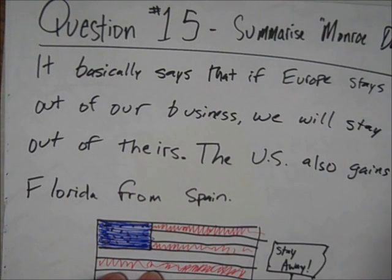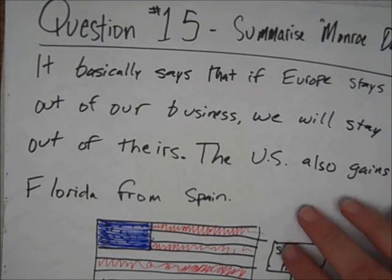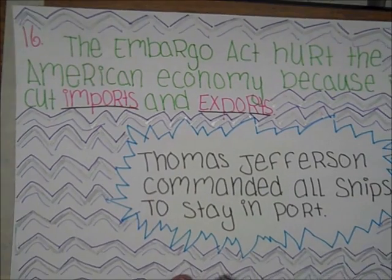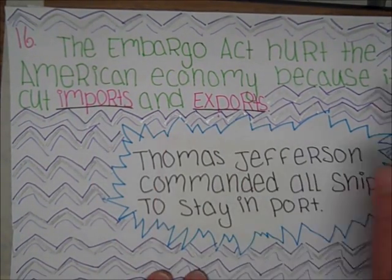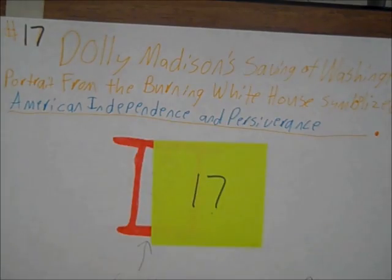Number 15, summarize the Monroe Doctrine. Basically, it says that if Europe stays out of our business, we will stay out of theirs. The U.S. also gains Florida from Spain. Number 16, the Embargo Act hurt the American economy because it cut imports and exports. Okay? Thomas Jefferson apparently commanded all ships to stay in port.